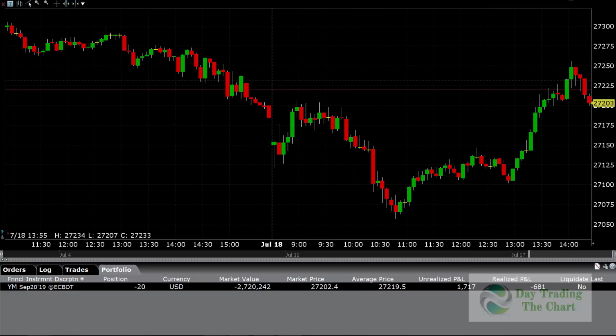Alright, let's see here. So we just got another Market Master short signal. We also have an easy entry short signal. Currently up 700 on the YM here. I'm looking for about 4 or 5,000 or so. Should be able to get here. This is going to be my last trade of the day.